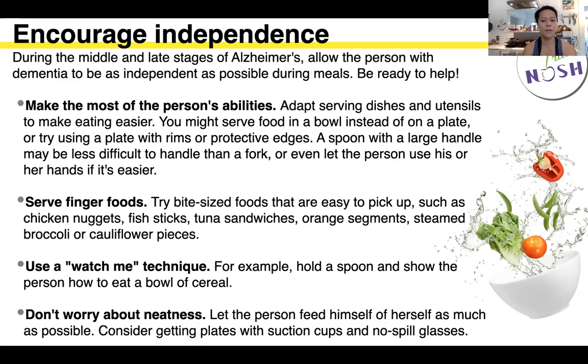The watch me technique. So maybe eating with them and you holding a spoon and eating, they can also mimic you. So it is kind of going back in time, and you kind of want to think of when you are feeding a child and showing them how to do it, that can be the same technique. And always, neatness is not a big issue. You just have to clean it up. Food washes out. So, you know, it's really about the person eating, and the neatness. You shouldn't make them feel guilty or ashamed that they made a mess, right?